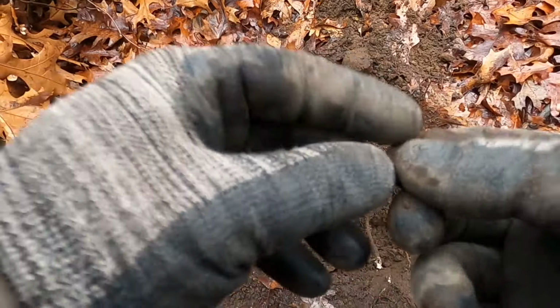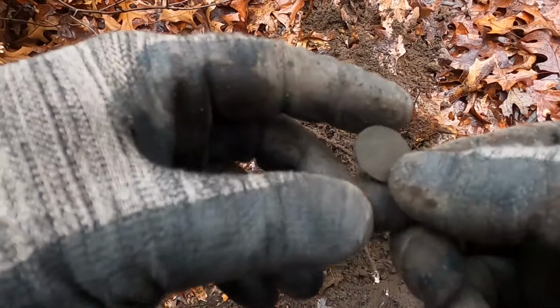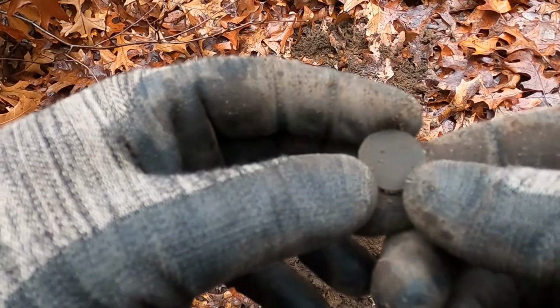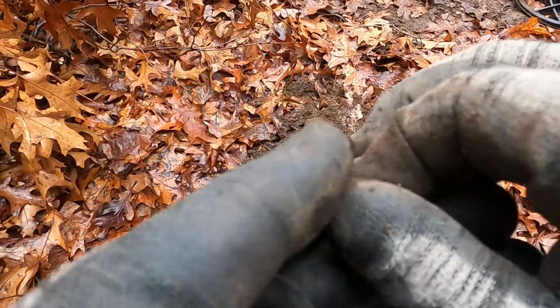This was deeper than the other one. Than the others. Can't quite tell if it's a... It almost looks... What the heck do we got? We got a wheat. That's good.